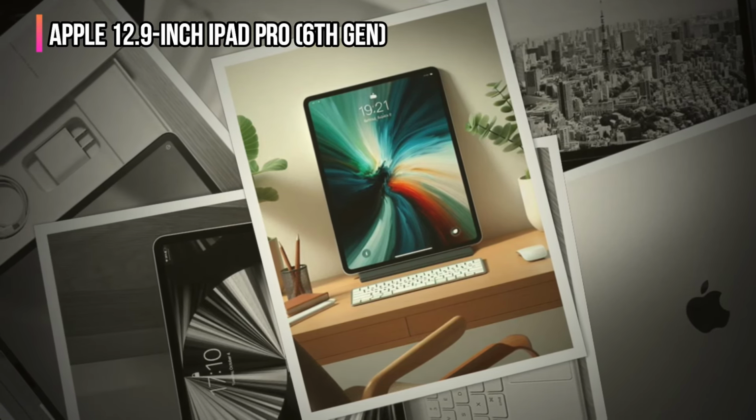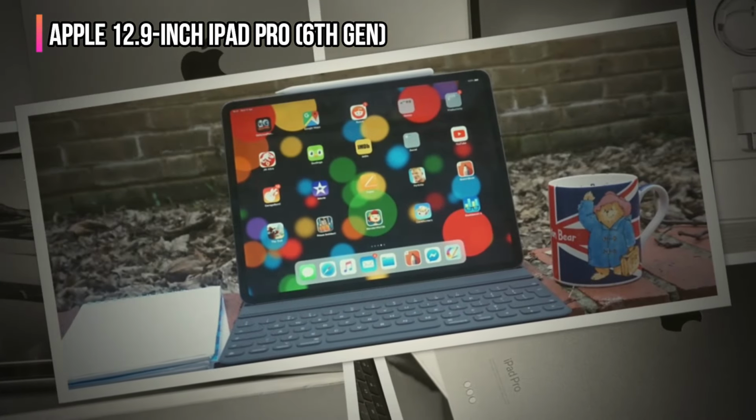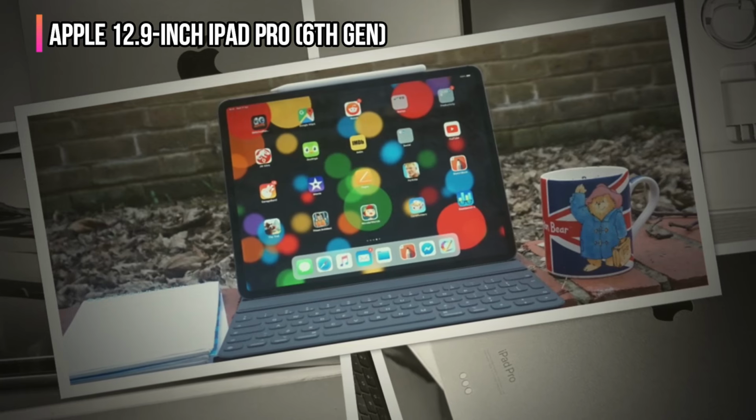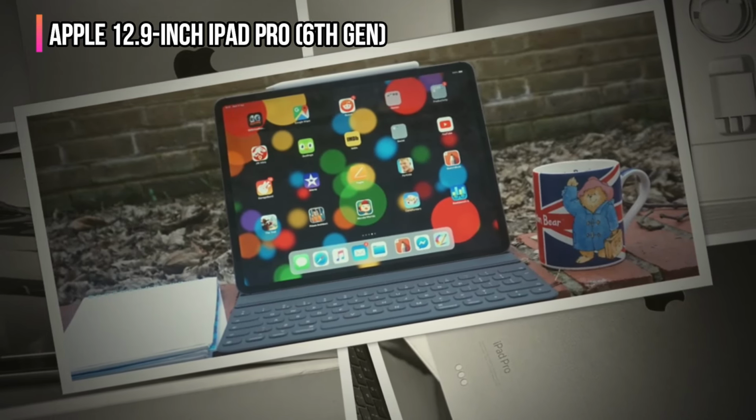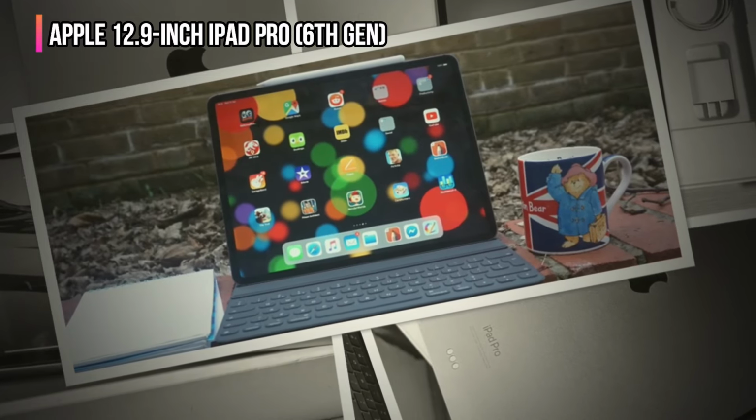Like all iPads, this one runs iPadOS 17 or later, and it comes with a generous selection of pre-installed apps used to handle many common tasks. You also get access to the App Store, with its millions of optional apps.